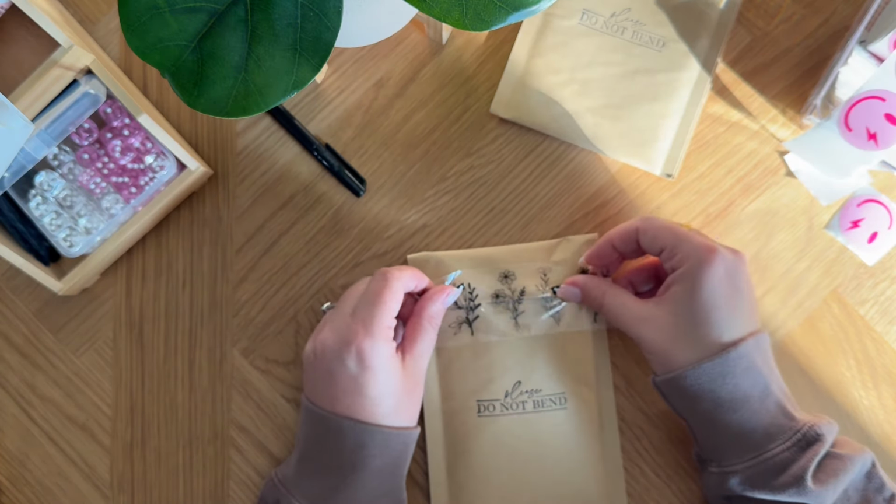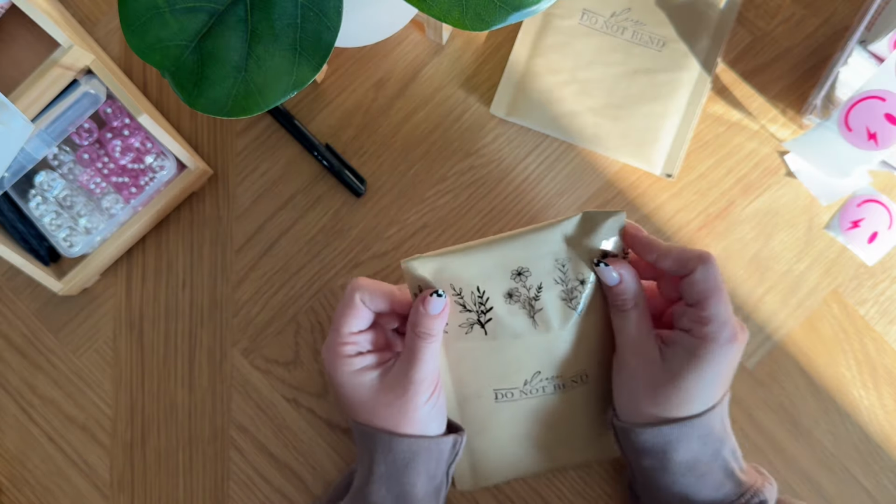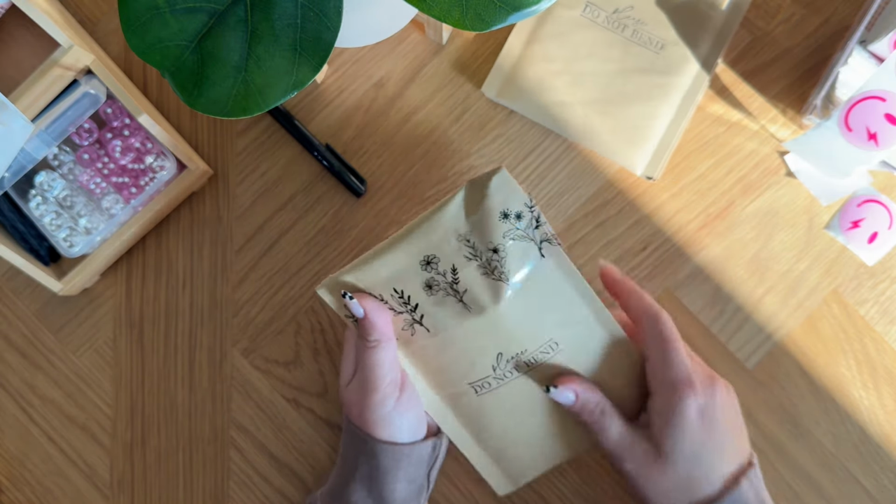Okay, so this order is off to North Carolina. Thank you so much, lady. I hope you love it all.